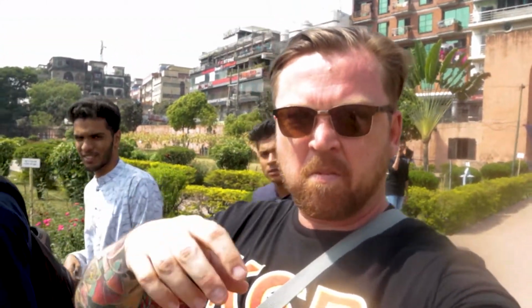Alright, so we're now in the grounds of Lalbagh Fort. Luckily my Bengali mates here invited me to jump in front of them in the queue, so I got in much quicker than what I expected. So it cost me 300 taka to get in, which is about $6. Not too bad. So first impressions, yeah, it's pretty nice.